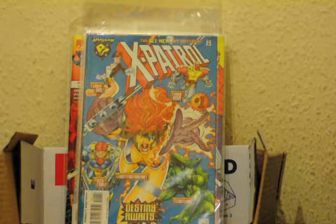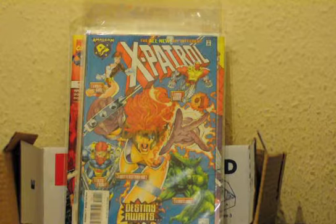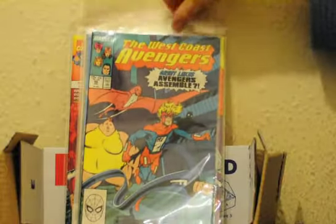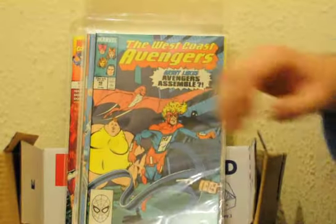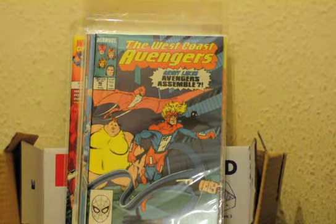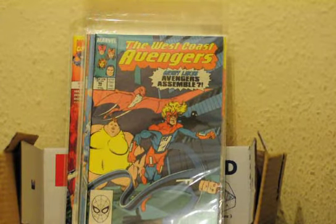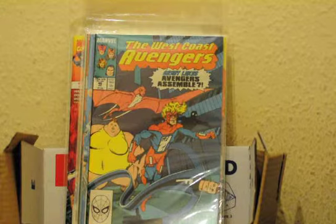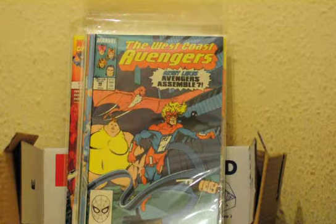We have another set of 4 comics coming up, which comes in the guise of West Coast Avengers. And again, all 4 of these comics were quite cheap. This is number 46. I think this is the first appearance of the Great Lake Avengers, which is a group of heroes that I find quite funny. I got the mini-series that was brought out by Marvel a few years ago.